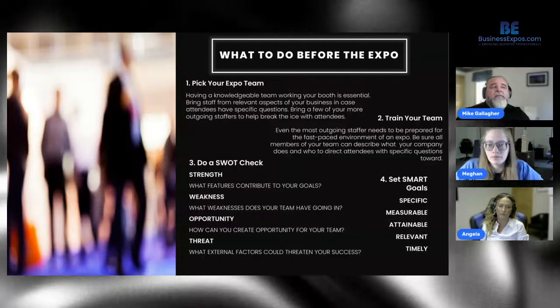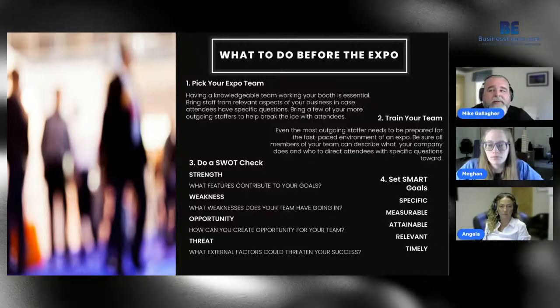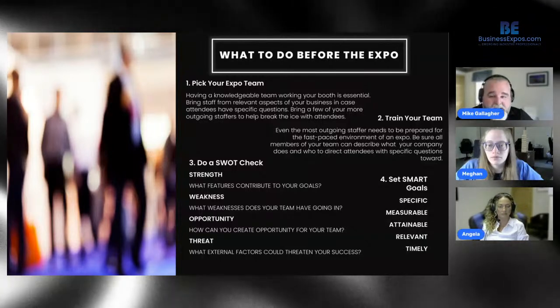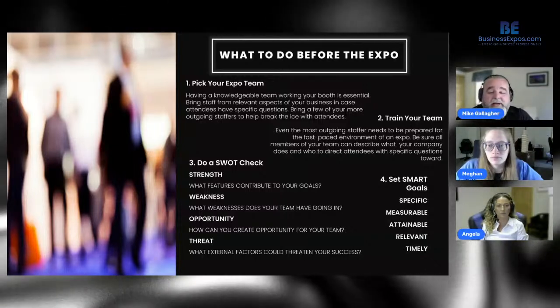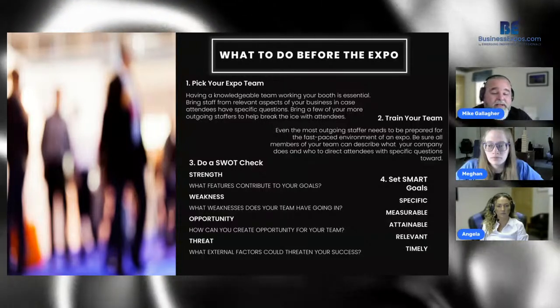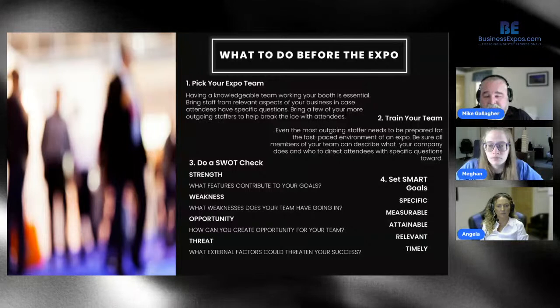And also, if your guys are not super comfortable with it, put them in positions that make them more comfortable, build up on their strengths, and maybe address the weaknesses. That's why we always do a SWOT check. You want to make sure you know your strengths, what features contribute to your goals. You want to know what weaknesses your team has going in. And you want to know how you can create opportunities for your team.